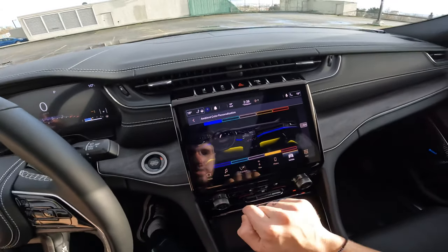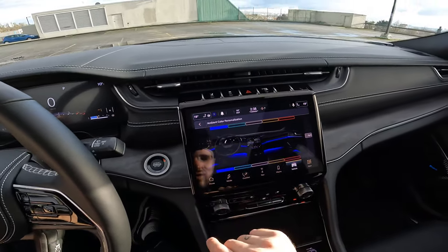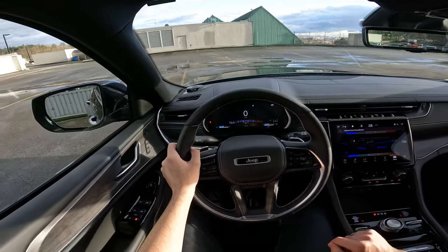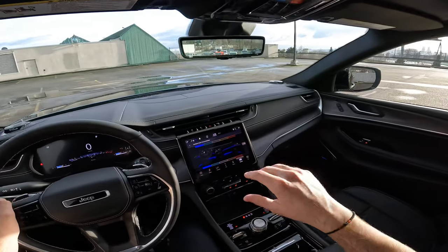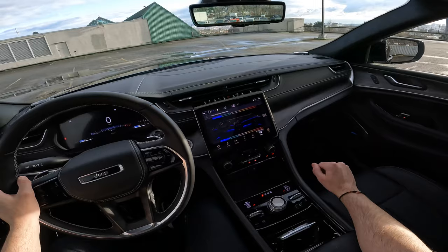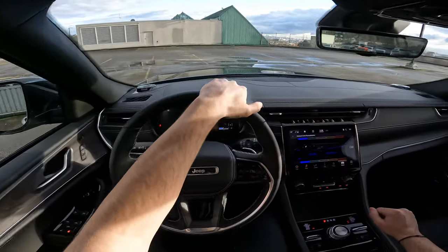So at the bottom now we're gonna go yellow, and I think that's really cool. You can have a little fun with that, especially at nighttime. This car is just absolutely gorgeous to be in and drive, and we got it in the diamond black crystal color here. So at night this thing is like a little Batmobile, which I love a lot.